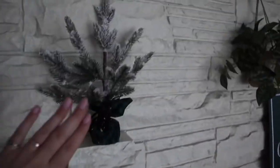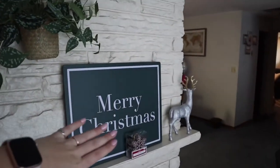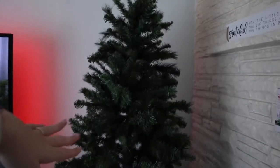And then we got cute Christmas trees and a cute Christmas sign. We're gonna start putting lights up and decorating and setting up the train. You ready? High five. We just gotta wait till we're done with the lights. Let's do it.